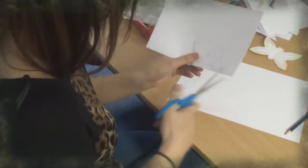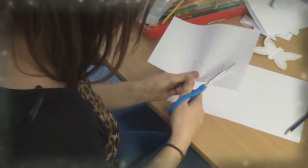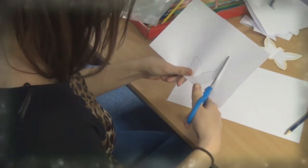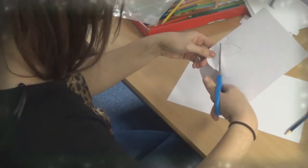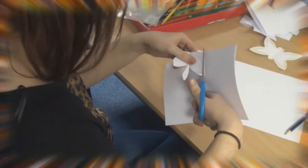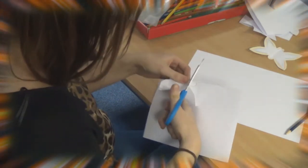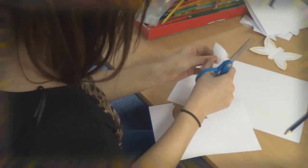Then you cut it in half, cut straight in, cut around it. You know, it's perfect. You get the shape you want. Drawings there from Perry doing her butterflies.